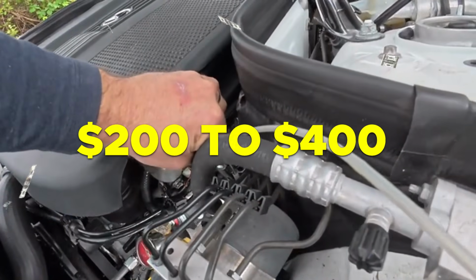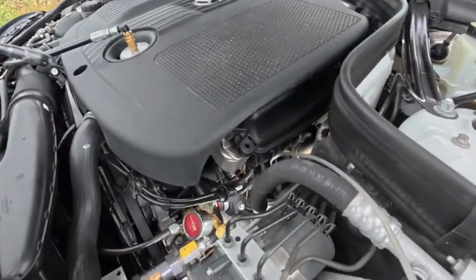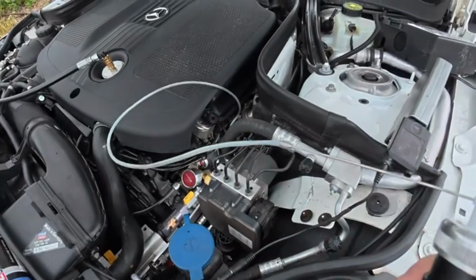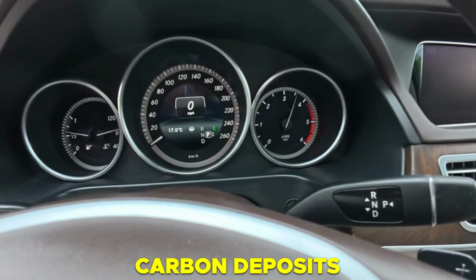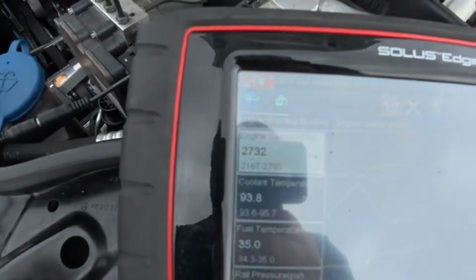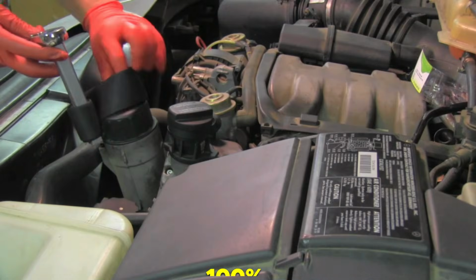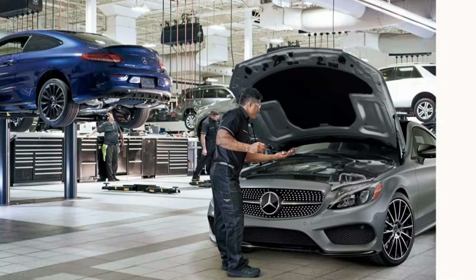The cleaning service costs $200 to $400, but prevents injector replacement that often costs 10 times more. Use only Mercedes-approved cleaning procedures and chemicals to avoid damaging sensitive fuel system components. Professional cleaning also removes carbon deposits from intake valves that can restrict airflow and reduce performance. According to Mercedes service bulletins and fuel system specialists, regular fuel system cleaning extends injector life by 100%, while maintaining optimal engine performance and fuel economy.